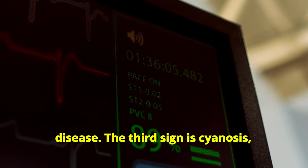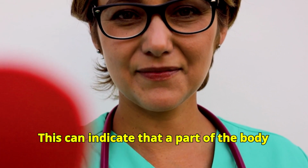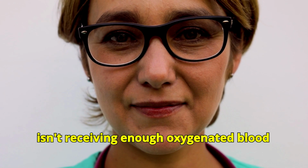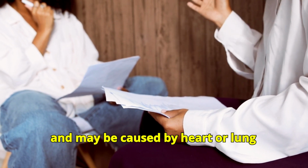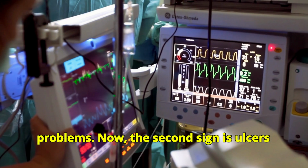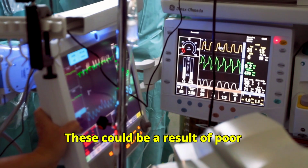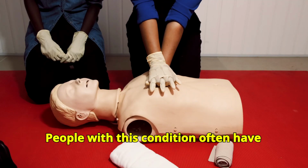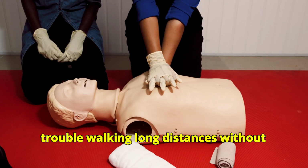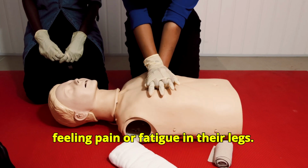The 3rd sign is cyanosis, a bluish or purplish tint to the skin. This can indicate that a part of the body isn't receiving enough oxygenated blood and may be caused by heart or lung problems. Now, the 2nd sign is ulcers that won't heal on your legs or feet. These could be a result of poor circulation due to arterial blockages. People with this condition often have trouble walking long distances without feeling pain or fatigue in their legs.